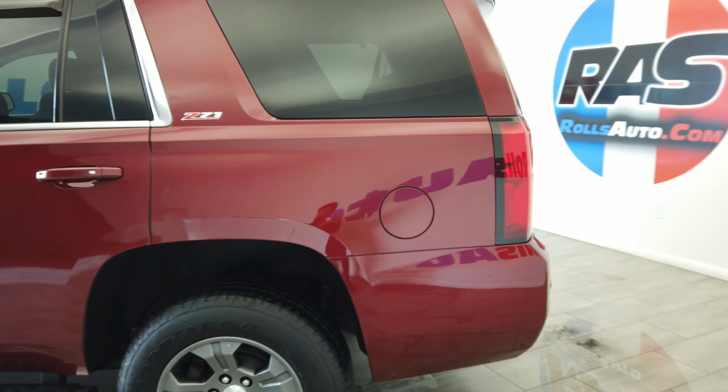Nice factory tint, tow package, four wheel drive, running boards, fog lights, and front tow hooks. Big painted wheels from Chevy. Keyless entry.